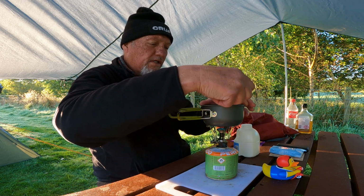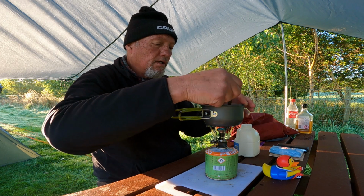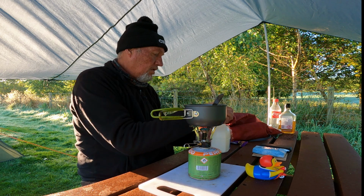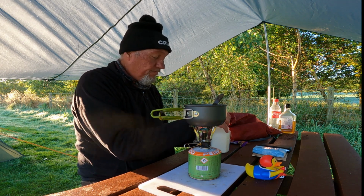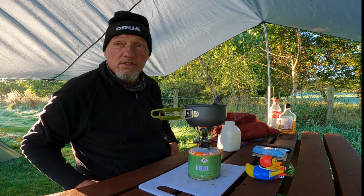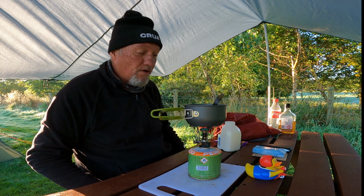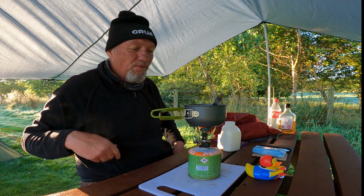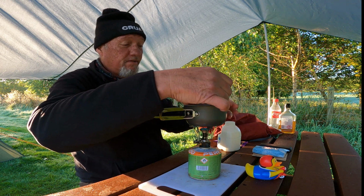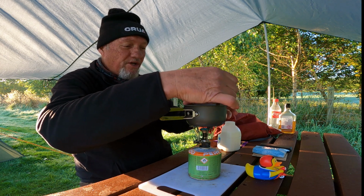So this cooker really does it quickly, which is quite nice. I've realized that if you boil the water then put the instant hot chocolate in afterwards, it's got a completely different taste to when you boil it while the instant hot chocolate's in with the water at the same time. It's got a different flavor. So everyone to his own, I suppose.